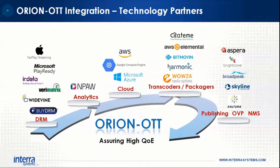In the OTT space, we have a very well-knit integration and some very good technology partnerships with other solutions that coexist in the ecosystem. For example, on the DRM side, we have integrations with Ardatto, Verimatrix, BuyDRM, and also support for some of the native DRMs like FairPlay, PlayReady, and Widevine. On the analytics side, we have a very close integration with NPAW Youbora that is used for end device monitoring and analytics. Our solutions are software only and fully supported on the various cloud platforms. We also have technology partnerships with all the popular transcoders and packagers that are used in the OTT world. And with rich REST API support, our tools integrate pretty well with quite a few OVP and NMS solutions like Skyline, Kaltura, Broadpeak, etc.